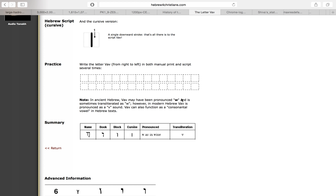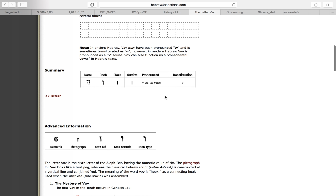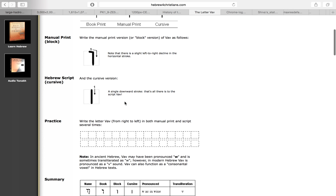And in ancient Hebrew, the Hebrew letter Vav was pronounced W. And in ancient Hebrew, every letter has a corresponding numeric value. And Vav, its value is 6. So if you have WWW, it gives you 666 in sequence. Pretty interesting fact.